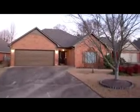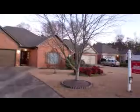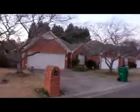Right now we're located at 109 Calumet Circle in the Calumet subdivision of Trussville, Alabama. A quick tour or pan so that you can see the surrounding properties. And we're going to go right into this one.